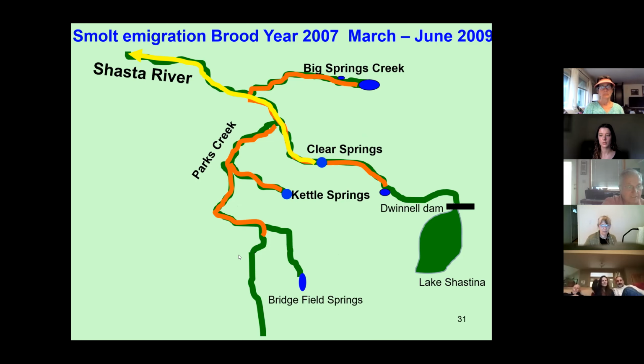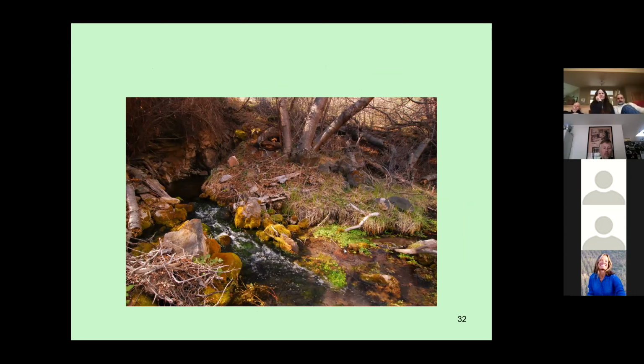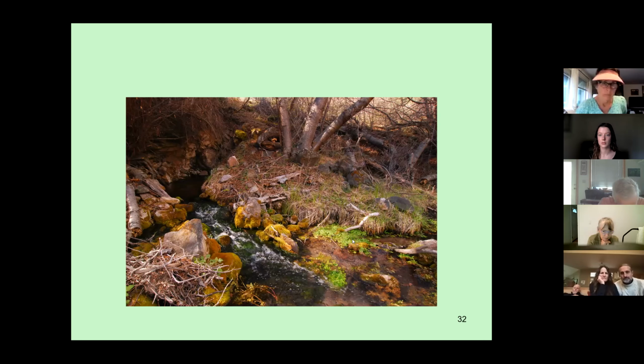So this is Clear Springs. It's a beautiful little spring, about 3 CFS of 13-degree water year round, coming out of it and emptying right into the channel. So it's right adjacent to the channel. And this is what it looks like below. This is that first initial photo that I showed you guys. The habitat's ideal for coho to rear there.